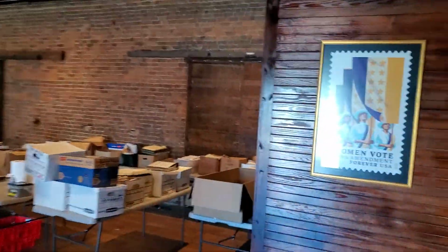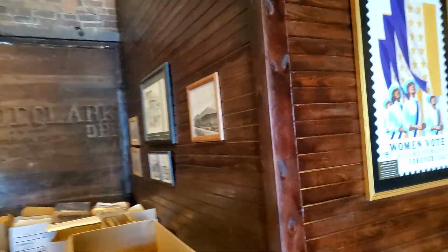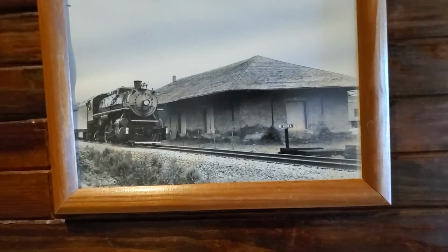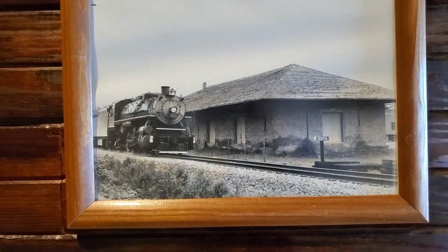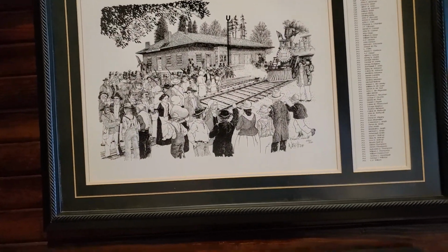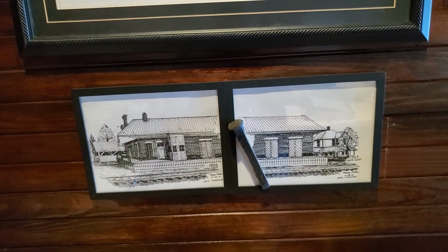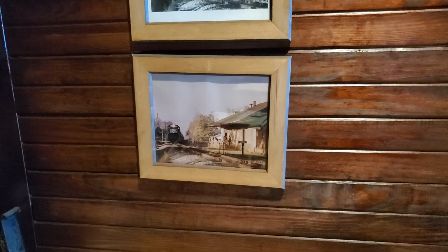Here, yeah, I'll let you rent it. And here's some other pictures of how it was. Okay, pictures of how it was. Look at that old steam engine coming in there. People, of course, I imagine there used to be quite a few more mills around here. Yes. Every one of these little old towns had at least 1 or 2 mills.